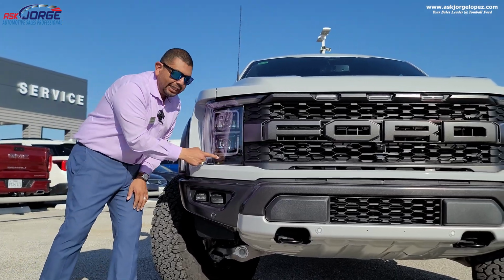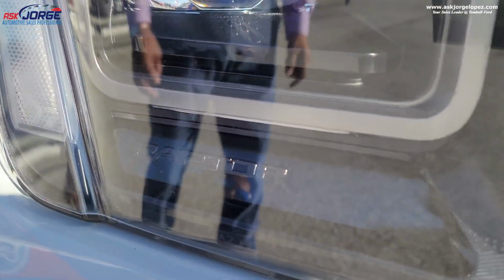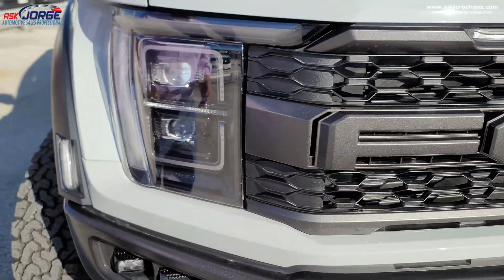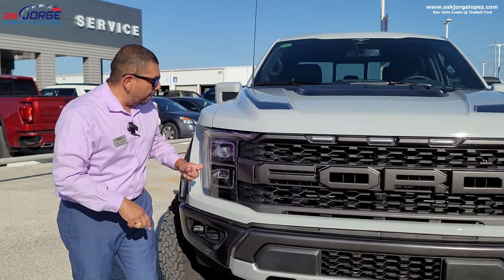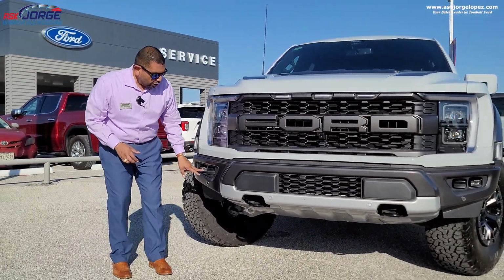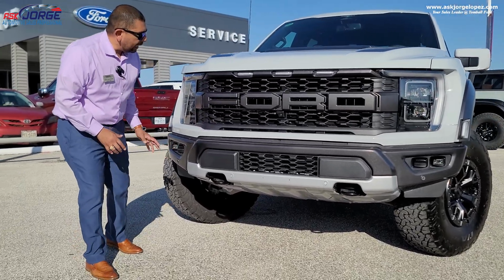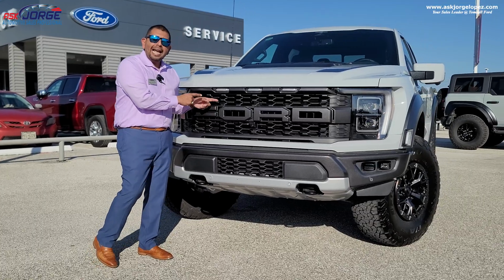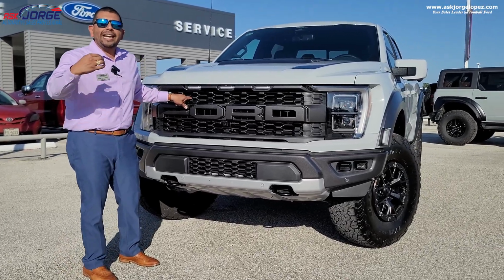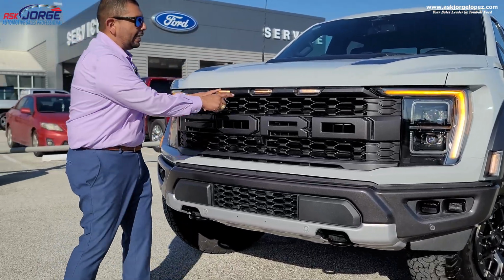Now, looking around the front grille, you've got your marker lights right here along the side. And this is a really cool Easter egg. Right here, you can see that it says Raptor on there, so that it'll light up at night. No, I'm just kidding. It does not light up at night. But you've got your quad beam LED headlights, your LED marker lights. You also have your Rigid Industries LED lights as well, your fog lights, your active grille shutters in here to help control the airflow. And then you've got your marker lights over here, as you can see them right there.